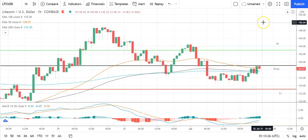In the event of an extended rally, should see Litecoin target 150 levels before any pullback. Second major resistance level is at 149. Failure to move through the pivot will bring the first major support level at 133 into play. Barring another extended sell-off on the day, Litecoin should avoid sub 130s. Second major support level sits at 128.